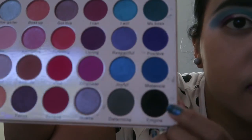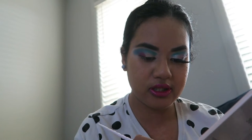Then what I want to do is add this black matte shade. This is called Empire. And I'm going to place that on top of the last shade I just used. But I'm not going to cover it up. Just tap over it to give that dramatic effect.